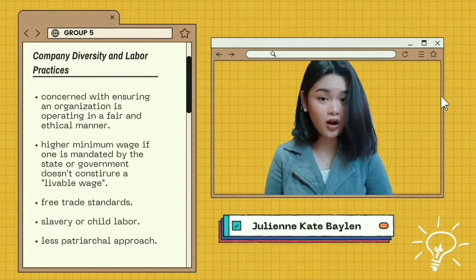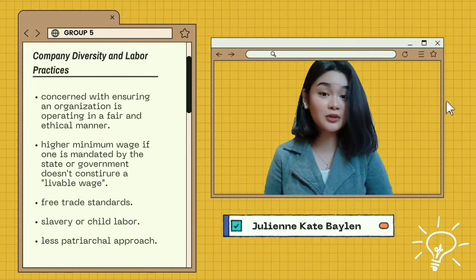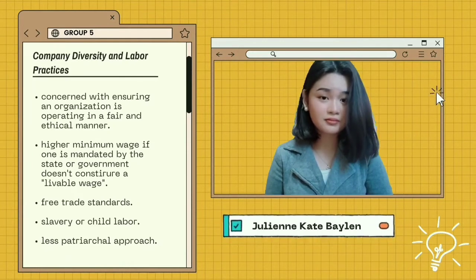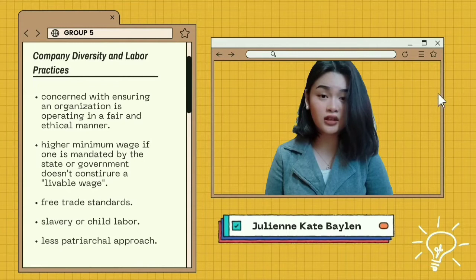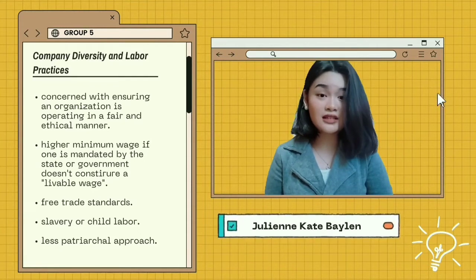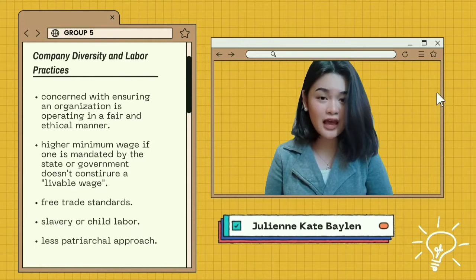labor. Also, this would call for a less patriarchal approach when it comes to distributing business tasks, creating a level playing field in which everyone from entry-level employees to upper-level executives can be diverse and work as if there was no hierarchy, which would result in a more efficient workplace for everyone.